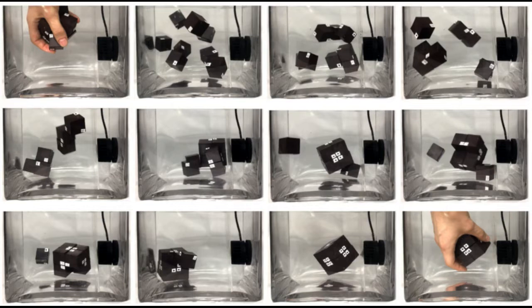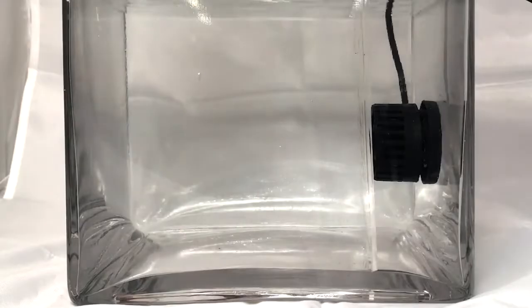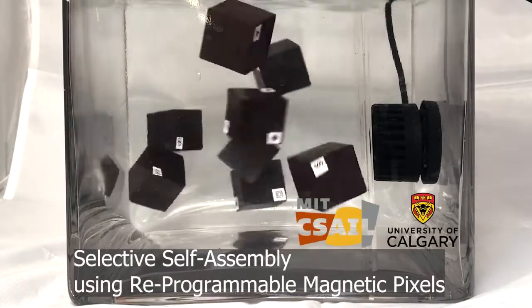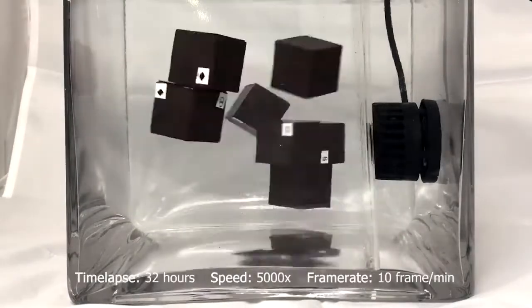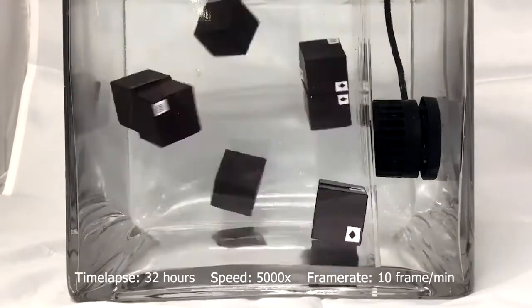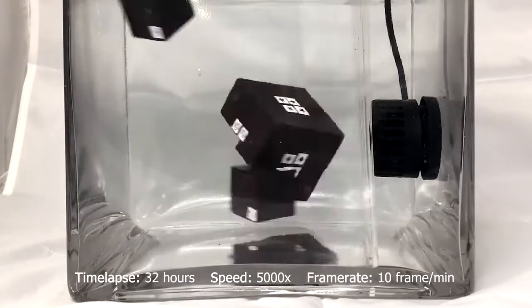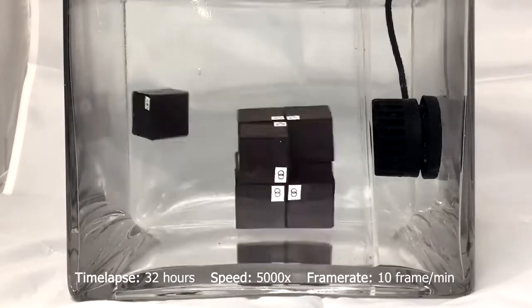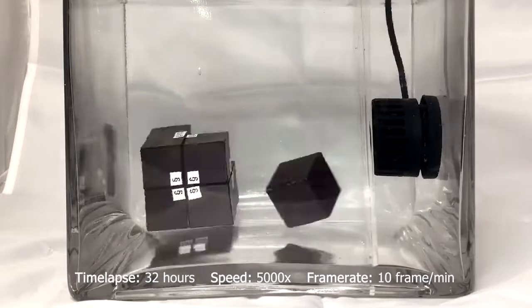While active assembly has been successful in reconfiguring a variety of robotic systems, the cost and complexity of the electronics and actuators have been a significant barrier to scaling self-assembling hardware up in numbers and down in size. With passive methods like these, there is no need for embedded actuation and control. Once programmed and set free under a random disturbance that gives them the energy to collide with one another, they are on their own to shapeshift without any guiding intelligence.